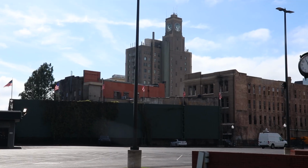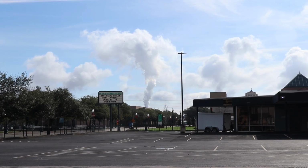We are here in the far southeast corner of Texas, here to check out Beaumont, Texas.